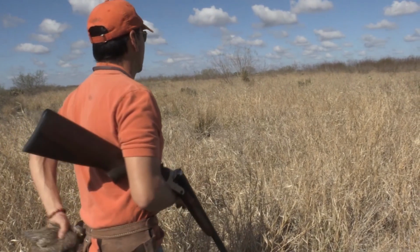We need to go back down to the other end and work the wind back, because that could have been a disastrous covey rise there. She could have been running downwind with them and would have flushed them instead of coming upwind. So we'll go down to the other side of the strip and then hunt back this way.